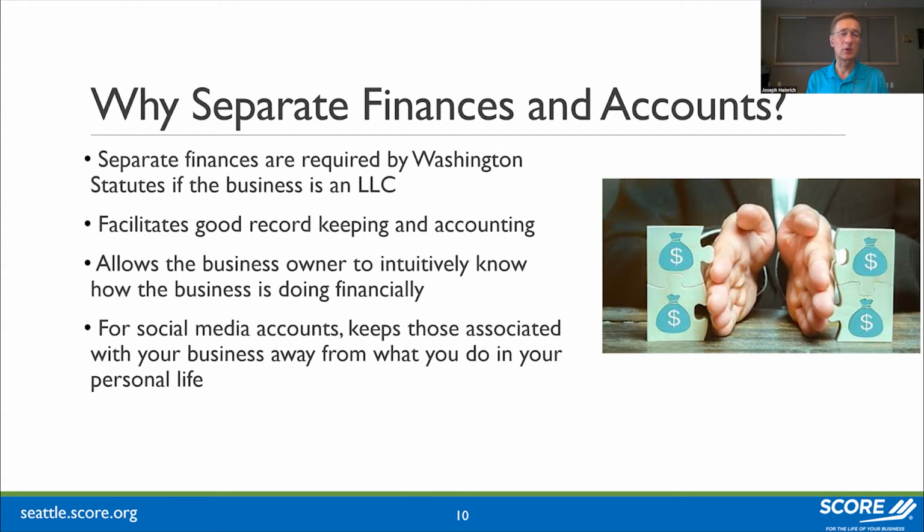And why do this? Well, first of all, if you set up an LLC for your business, and I would urge you to do so because it's a really good idea, you are required by Washington state statutes to separate your business's finances from your personal finances. So there's a requirement, a legal requirement. Secondly, it just makes good sense for record keeping and your accounting.